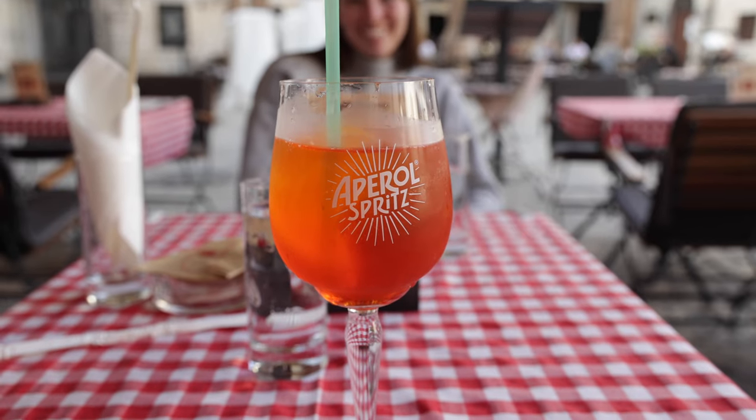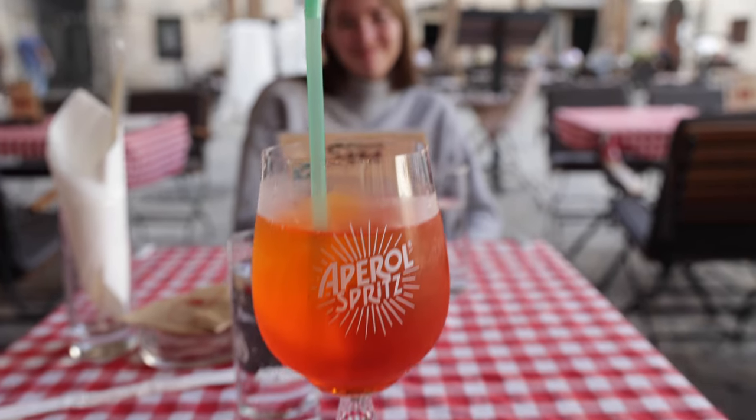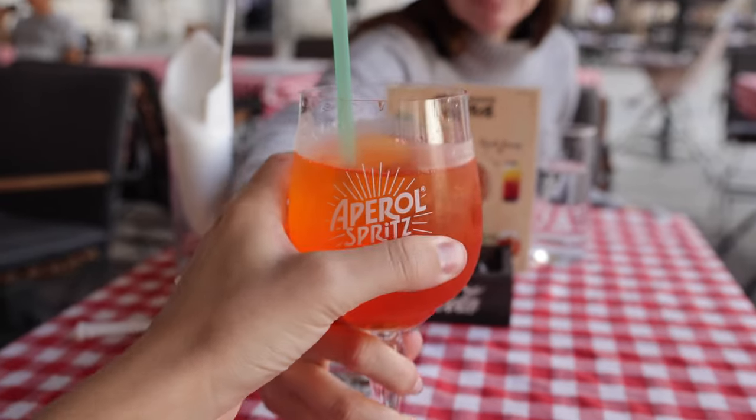We find ourselves at a pizzeria. This may be our last Aperol Spritz for a while. You don't get any. False. No. Stop it. Stop it.